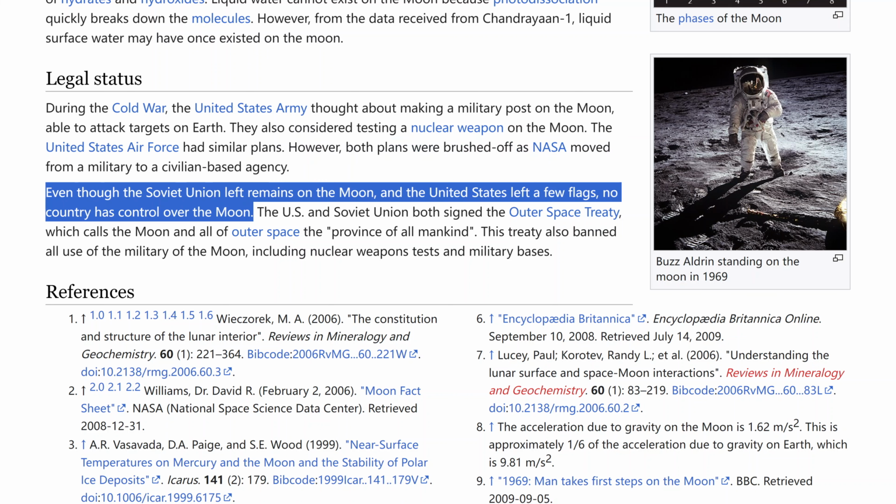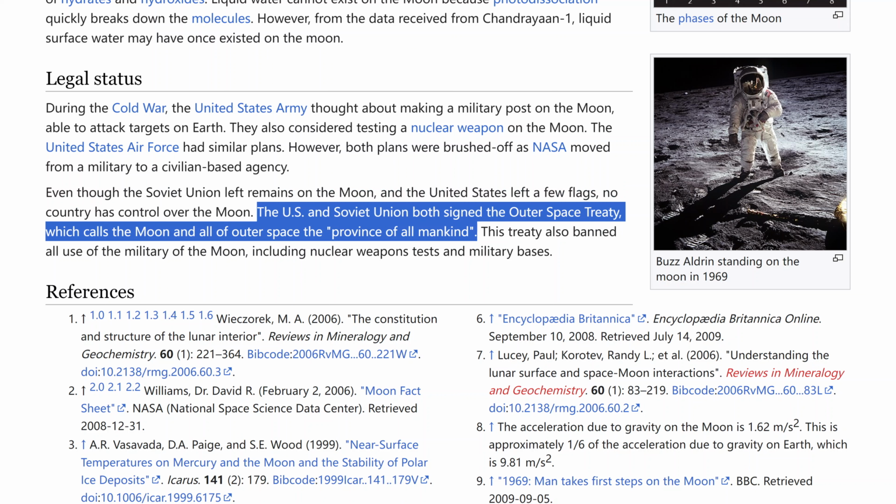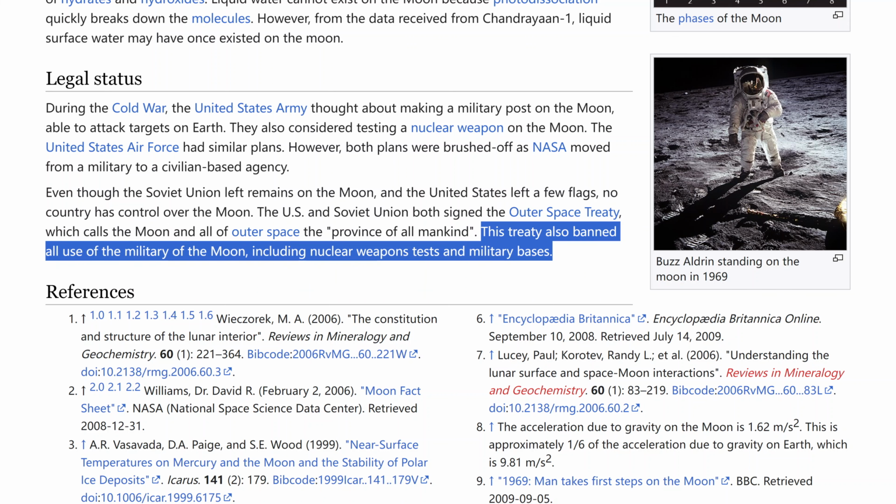Even though the Soviet Union left remains on the Moon, and the United States left a few flags, no country has control over the Moon. The US and Soviet Union both signed the Outer Space Treaty, which calls the Moon and all of outer space the province of all mankind. This treaty also banned all use of the military of the Moon, including nuclear weapons tests and military bases.